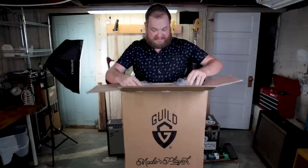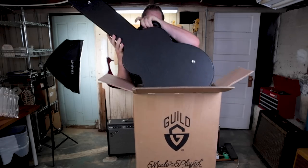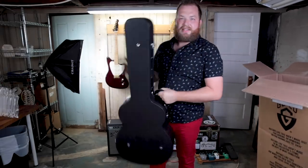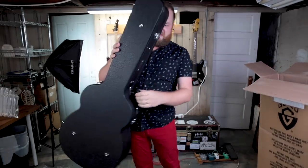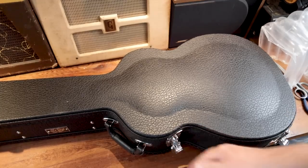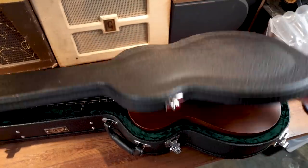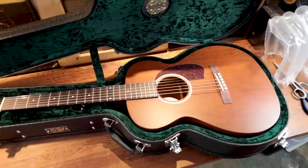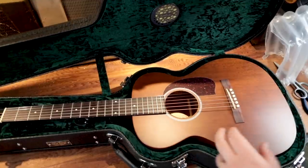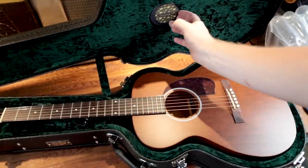Ooh. Ooh, this is amazing. Oh man. Yes. Does that stress you out, me holding it with one hand? Okay, let's open it up. This case reminds me a lot of the high-end Taylor cases, but this has the Humidipak. Oh my gosh, I'm so excited about this guitar.